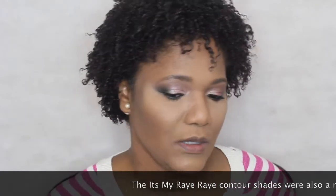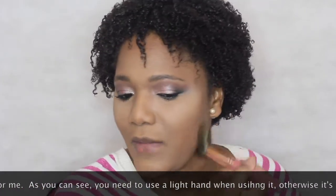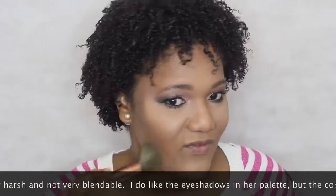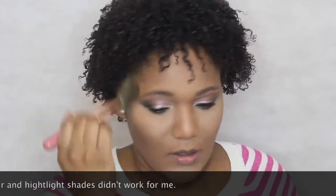I have this Candle Glow Sheer Perfecting Powder by Mercier, and this is supposed to be like a finishing powder, so I'm hoping that this will kind of fix that contour and add a little bit more color to where it lifted my foundation. And I'm going to use her powder brush. I'm going to go in with a very light hand because her brushes are very stiff. I'm so used to using softer brushes to where I can have a heavy hand and not have to worry about it. But with these brushes, you definitely want to go in with a lighter hand.